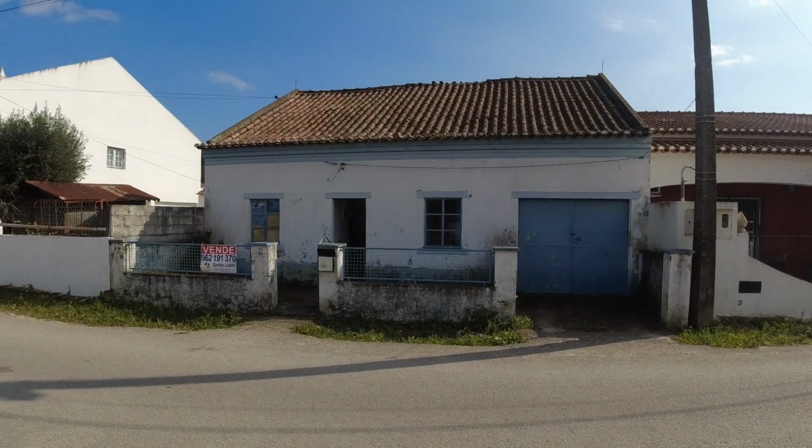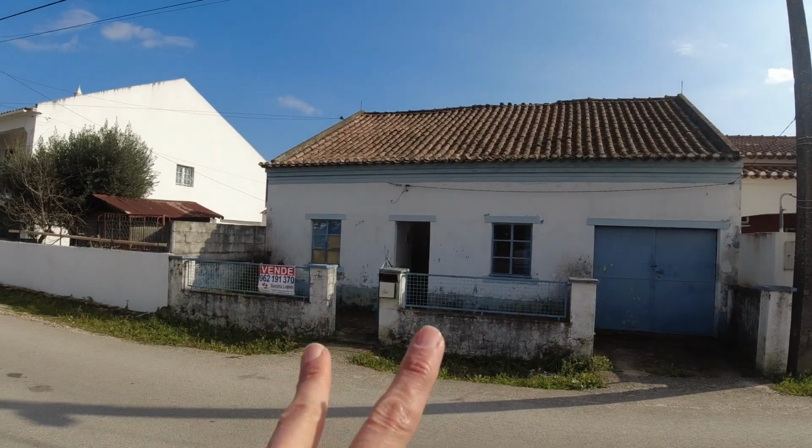If you rebuild the original house and keep the facades and everything, you don't need to do any projects or ask for a license from the camara, the town hall, because you're just reusing what was already there. So it's about the potential here: the price point on the space, the price point on the location, and the sheer amount of potential of what you can do here.